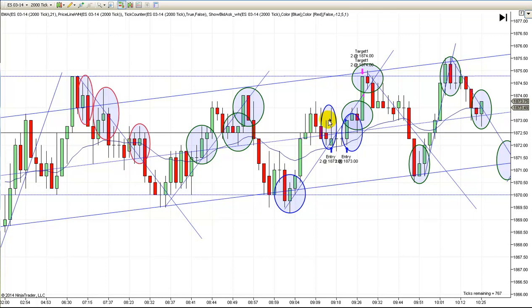I chased it just a hair. I'm willing to chase it up to the normal entry, which is one tick above, but I actually got one tick better on that one. And then it ends up closing down here, so I could have got filled all the way down to here if I had been more patient.